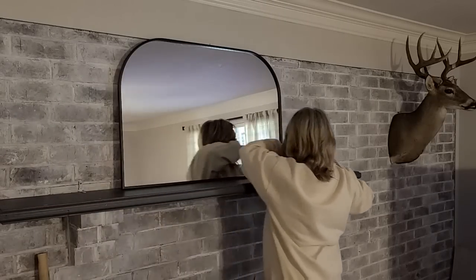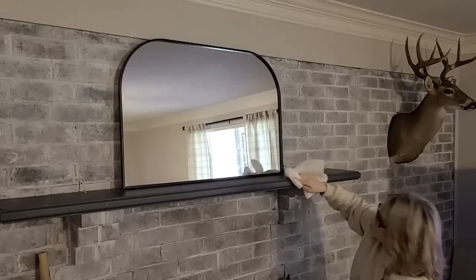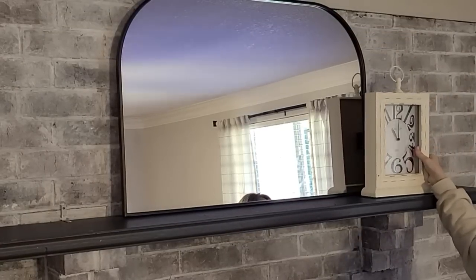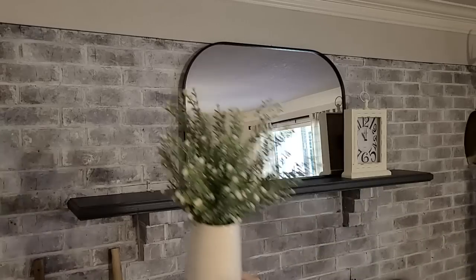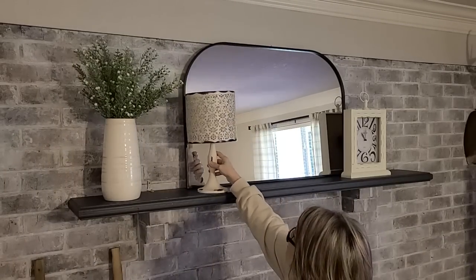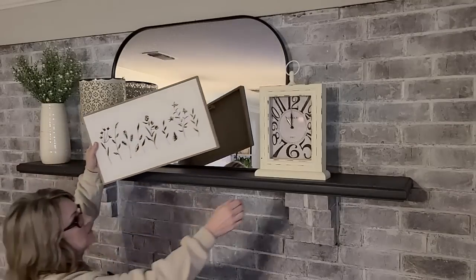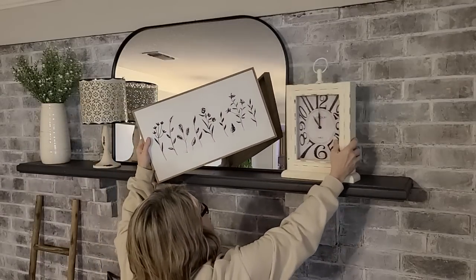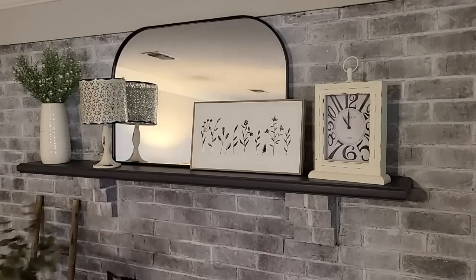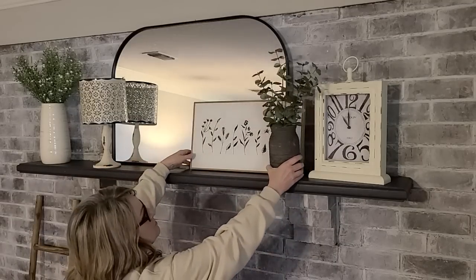Okay, now that we've got the mantle wiped down, let's start decorating. Now, I haven't had this clock on the mantle in quite some time, and I've really missed it. So I'm going to add back this clock. I'm going to put a tall vase with some simple florals, one of my favorite little lamps, and you'll see here in a minute, I'll put a little fake candle in it. And this wonderful little spring picture that I got from Hobby Lobby last year.